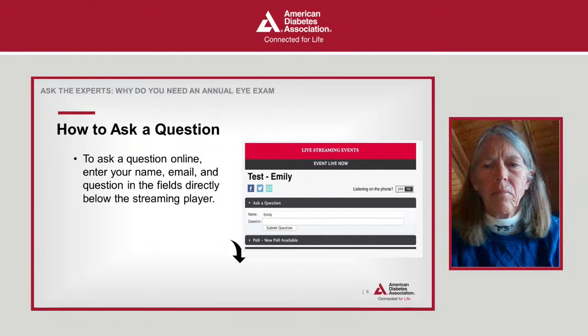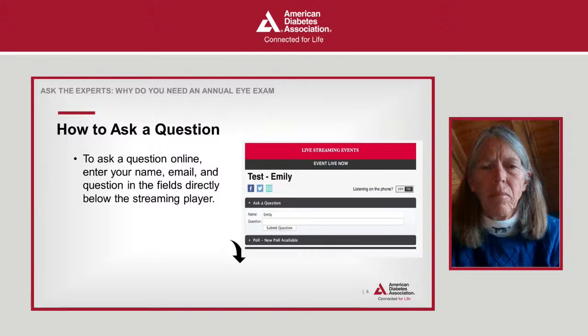I have an appointment with my doctor on Monday. What do I need to ask him? I was told my eyesight should return to normal, and it has not. And I've never had double vision until now.